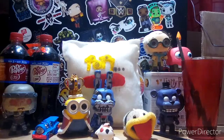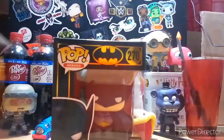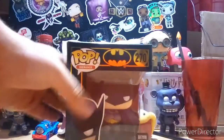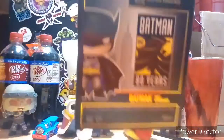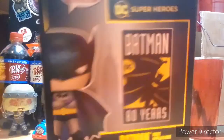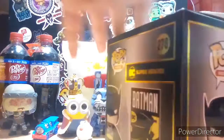So number 5, we have the Batman First Appearance. This pop is a very cool pop, in my opinion. I need to work on not putting it here, and putting it right there. Right here. And that's how it looks right here. It's a pretty sick pop. See, Batman First Appearance.